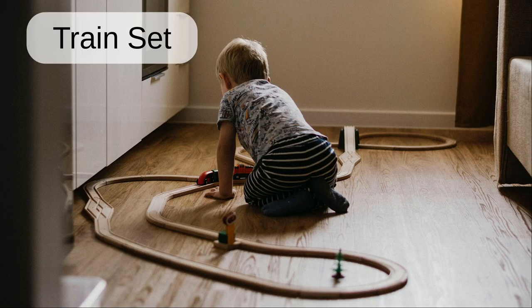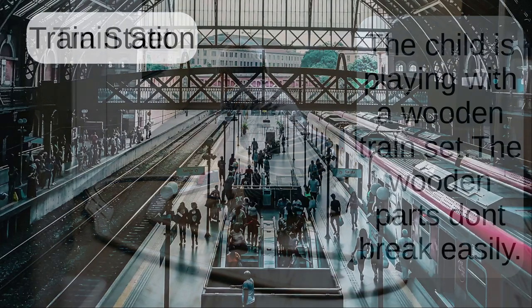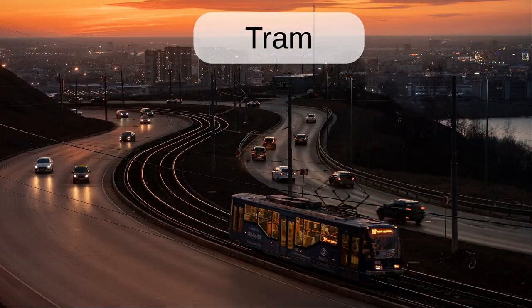Train set. The child is playing with a wooden train set. The wooden parts don't break easily. Train station. A train station is a place where people get on and off trains.